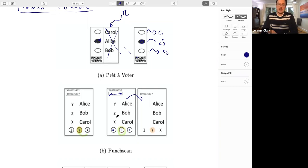Then you separate them and shred one of them. It's your choice, so you choose at random. Let's say I decide to shred the top one. Then I can take the bottom one home after it's registered. You scan it and then you take it home. And you can see I marked the second position.